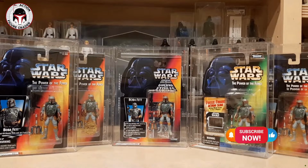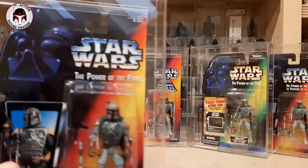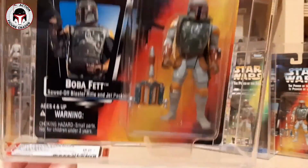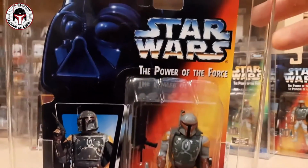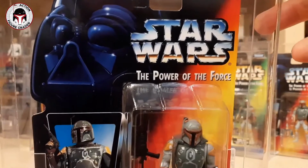But anyway, I just received this from an acquaintance of mine named Matthew, who, by the way, has an incredible Power of the Force 2 collection, including pre-production. I mean, it's probably second to none in terms of pre-production. This is one that I just received from him, and it kind of spurred me to put together a more elaborate video with some of the other ones out there.